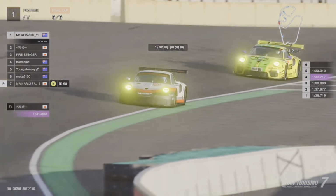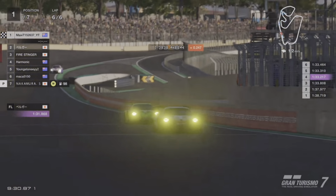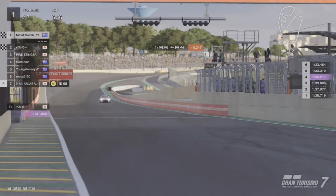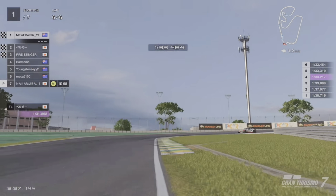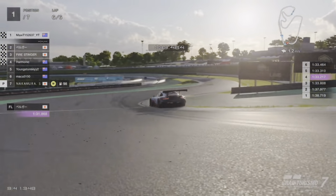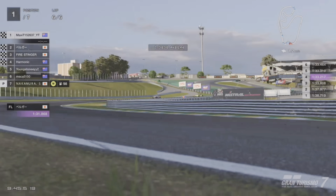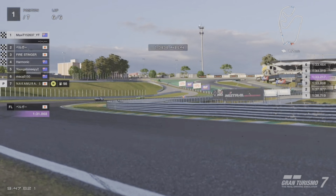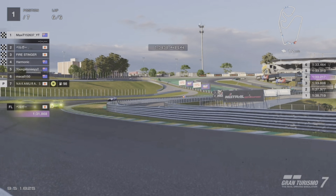But as we come across the line, he has the slipstream, but he's not quite close enough to get past as we cross the line and manage to win. So some very good battling between the top four. And really good races, all three races were really fun.